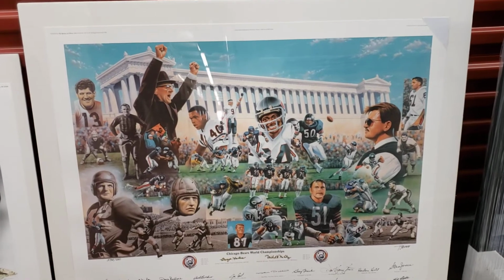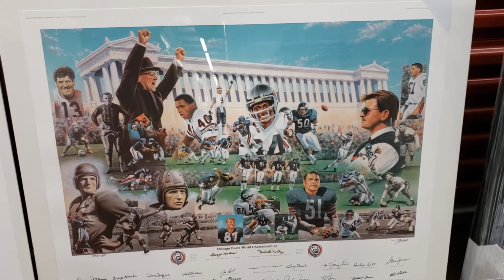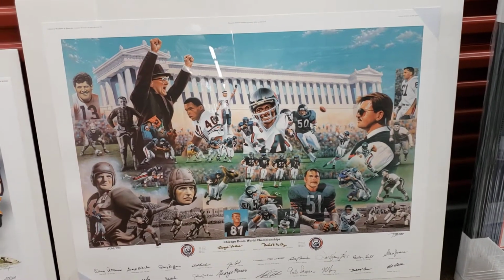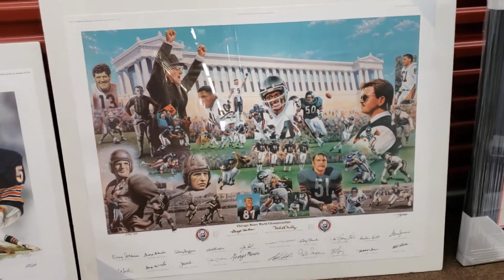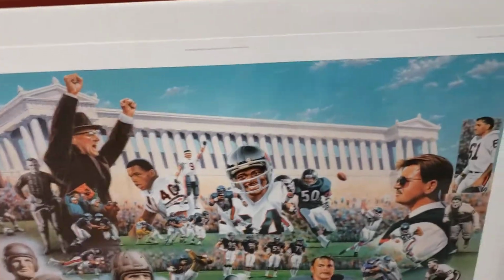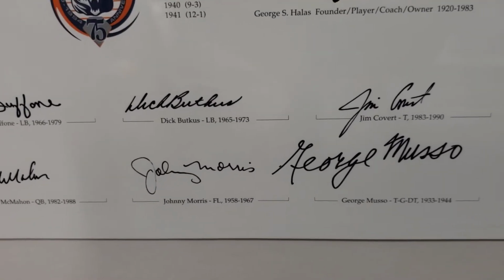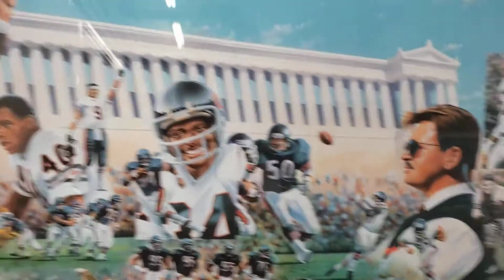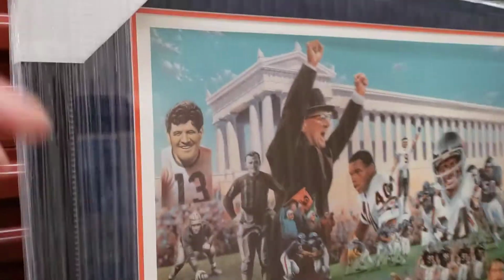I mean, when you see the names on it, 20 signatures, think 13, maybe 14 Hall of Famers, 12 or 13 are deceased. I got to look over that paperwork, but here's just the print. You can buy the print. This is wrapped in paper. Just a gorgeous piece. Now, look at the framed one. Look at the frame job.